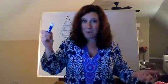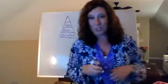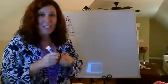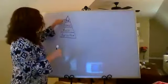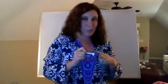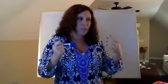The top of the pyramid is industrial land. Industrial land is up at the tip top of the pyramid because it is usually the highest taxed land. It is usually the least regulated land. Industrial could be an industrial park where they manufacture things.